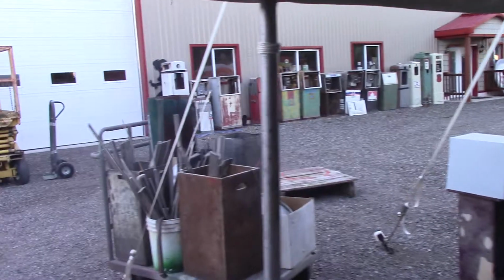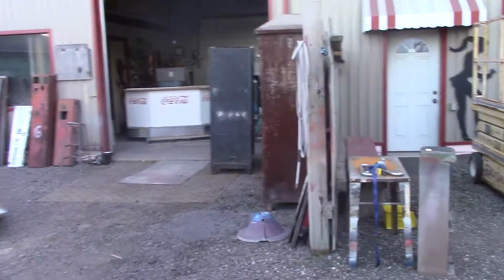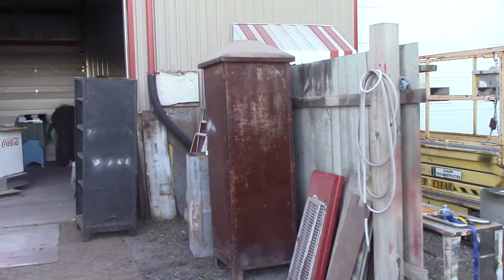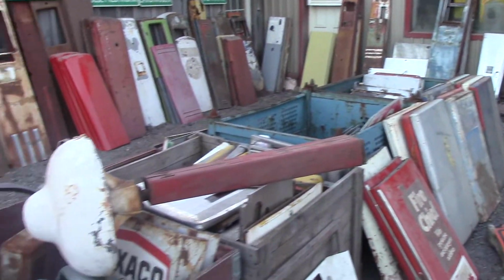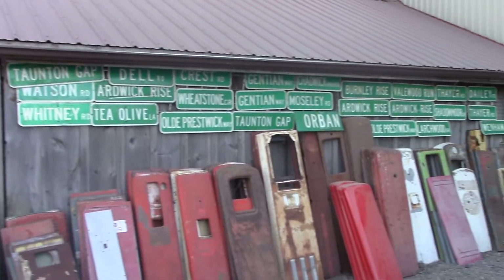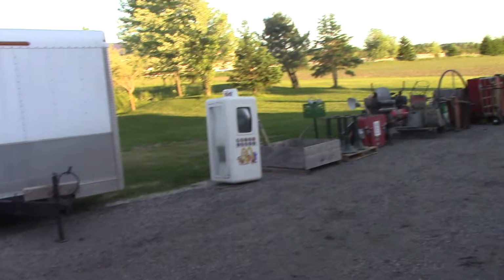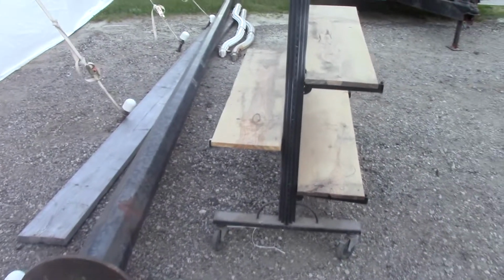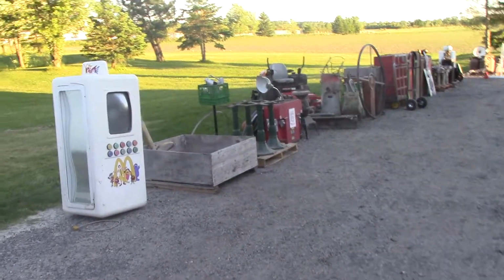I'm going to just walk. Hope I don't go too fast here. So again, this is outside on the Friday, and everything that you see outside here is going to be held up, and what you see is what you get. And oh, signs, lots of signs. We've also got a couple of lamp posts and holders, and just all sorts of stuff.